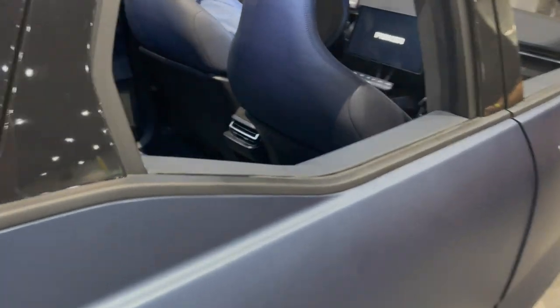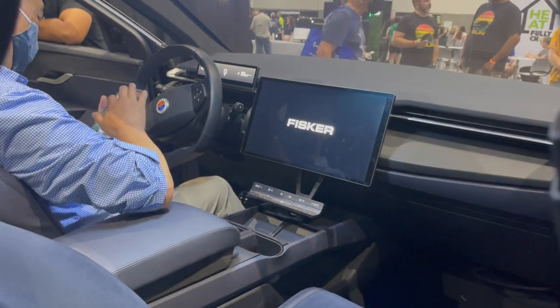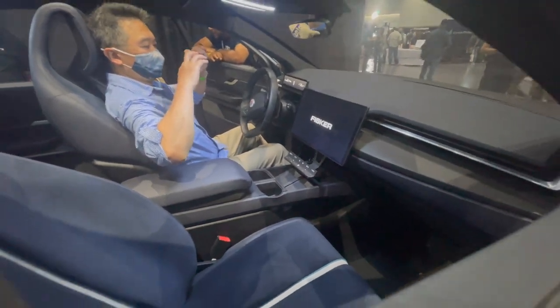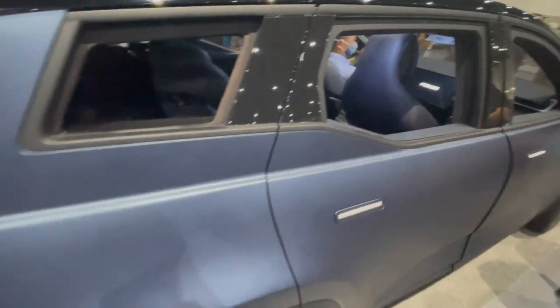Take a peek inside. Starting our orders, the first car we're going to be in November. Yeah, I like this. This is looking good.